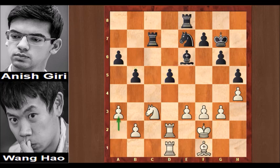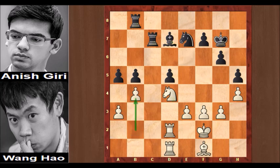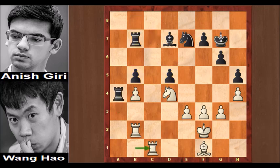After a3, rook b8, knight e2 and a5. Black pushing his pawns, but only will cause trouble for himself. Knight e4, bishop d7, b4. These pawns got swapped and now black has two weak pawns. Let's skip a few more moves. Let's go to move 39, rook b1 to c1.